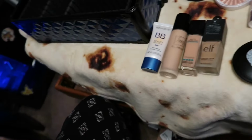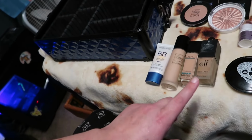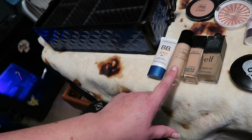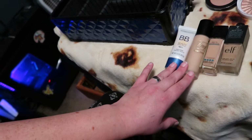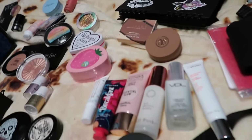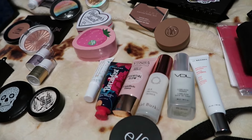Alright, so I got everything out. So this is my foundation. I know I've got one like this in my Nightmare Before Christmas. It's a long white tube. It's kind of like a moisturizer type foundation. And I've got 1, 2, 3, 4, 5, 6, 7 primers. And I know I've got at least 2 more in my Nightmare Before Christmas.